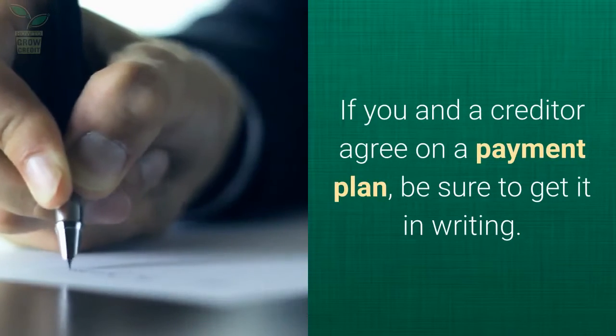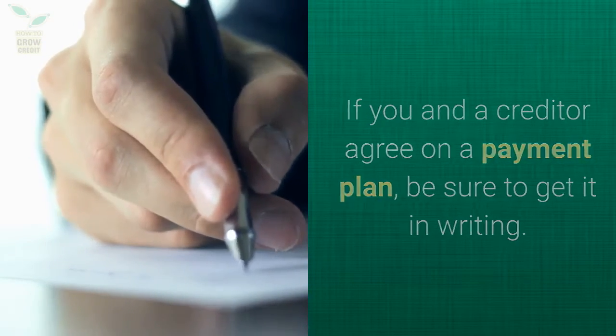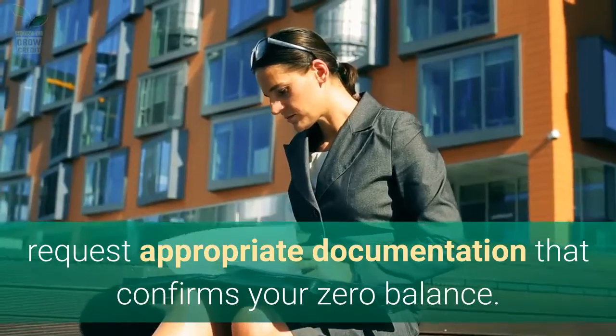If you and a creditor agree on a payment plan, be sure to get it in writing. After you have paid off your debt, request appropriate documentation that confirms your zero balance.